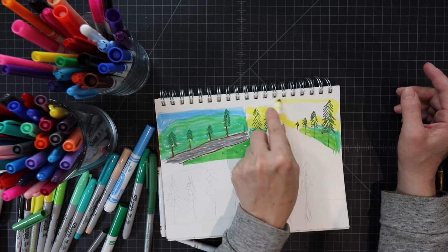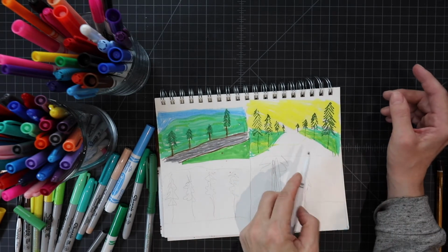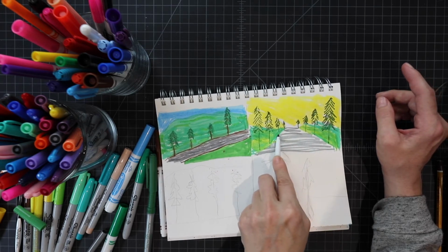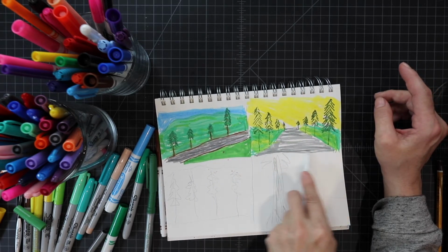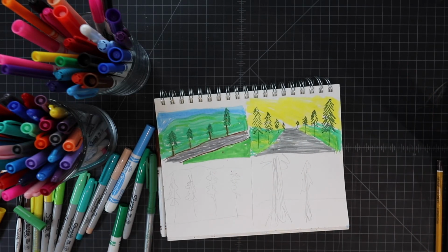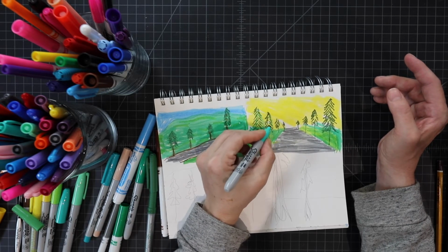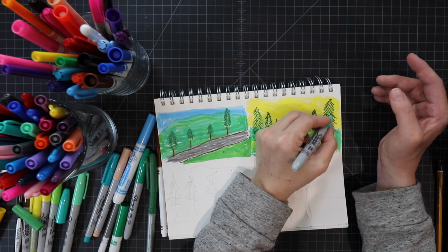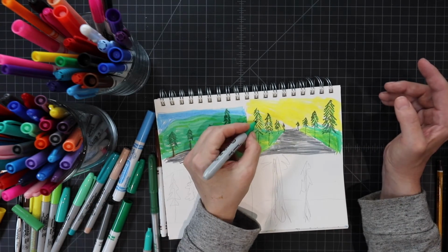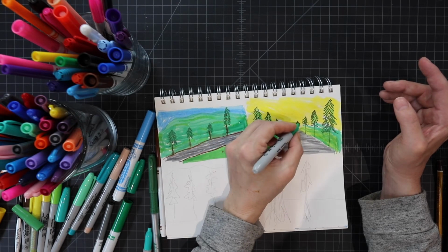Coloring this is a sunny day, and I'm filling the road in with that same gray. A little bit more details to my trees, make them look a little bit more real, fill them out a little bit. There's too much yellow showing through from the sky. And this is just lines and textures.